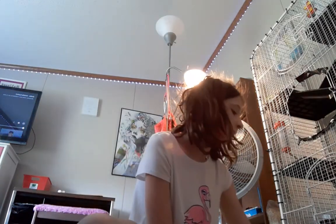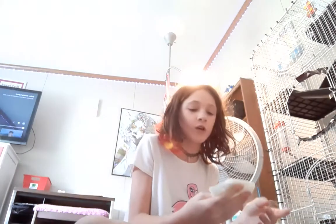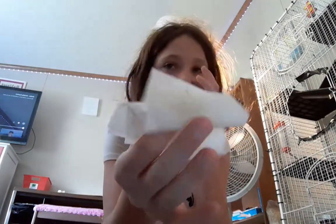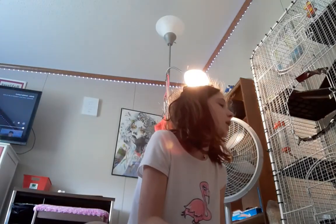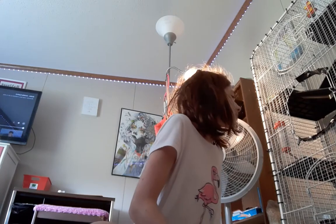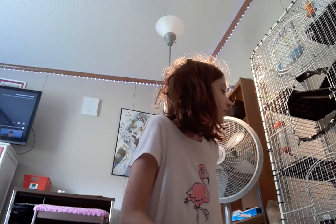So I have been doing it. I just got this idea. So I'm using these wipes. They're scented. They get all the pee and poop that was wasted, or the pee that I couldn't see that I just thought was water. It gets all of that off. And let's get started.